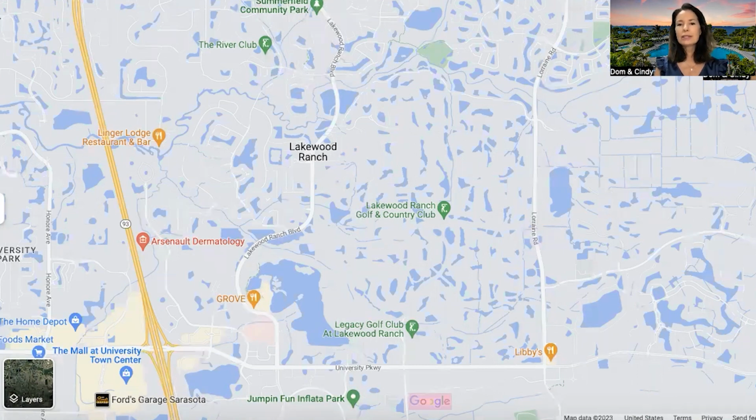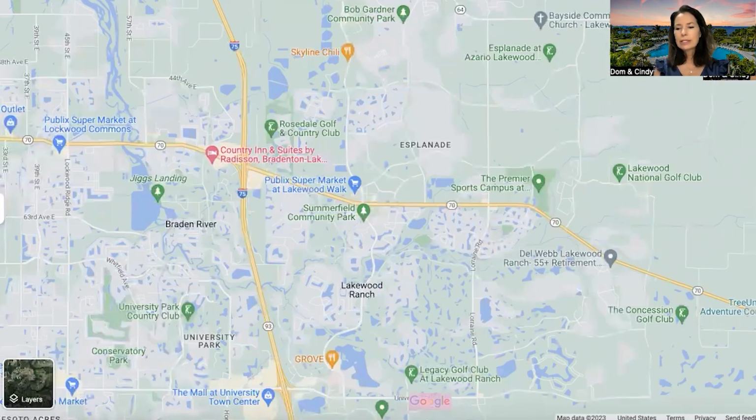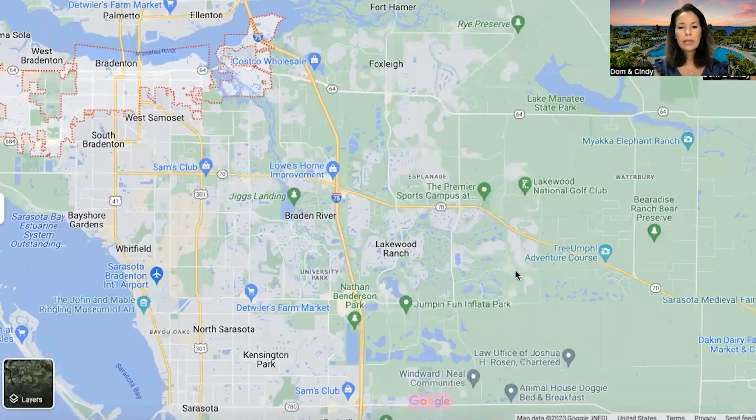And it runs from State Route 64, which is right here, all the way down to University right here. There is a section that goes a little further south, and that's Waterside, and I'm going to talk about Waterside as well. And that's actually considered Sarasota County, but it's part of Lakewood Ranch. So it's not Bradenton, but another gorgeous area. So hopefully I have some footage of that. I'll get into that in just a little bit.